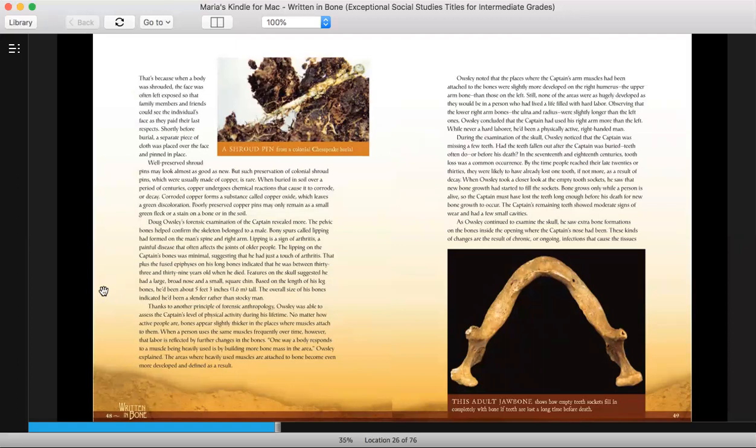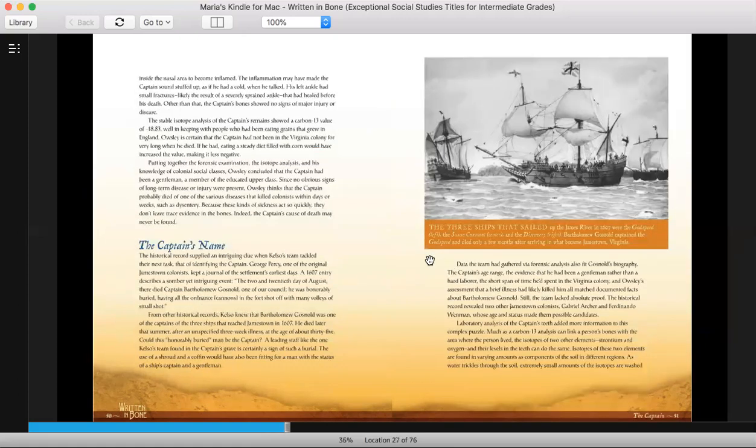On page 48, here's the picture of a shroud pin from a colonial Chesapeake burial. On page 49, you'll see it says this adult jawbone shows how empty teeth sockets fill in completely with bone if teeth are lost a long time before death. And then let's look at what's coming up on page 51.